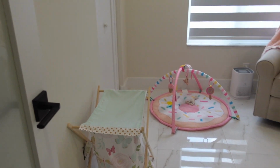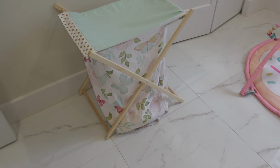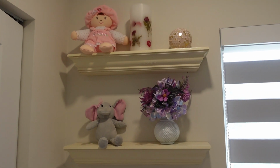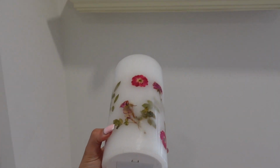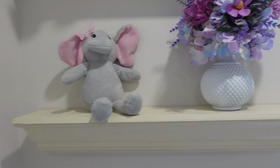So you walk in and there's a hamper right there. You see by the theme, all those colors, blue, pink, green, butterflies. And then we have these shelves here. I'm gonna be updating it while she grows up, so maybe I'll add books or something later on. But we just had to put her first doll. And then this serves as a candle, but it's a fake candle. I usually turn it on and it lights up the room super dimmed out, which is what I wanted. And we just have a random decor, a little toy from her, and then a vase.